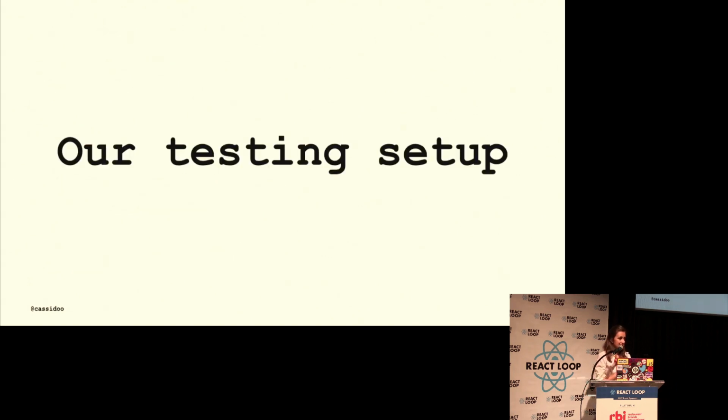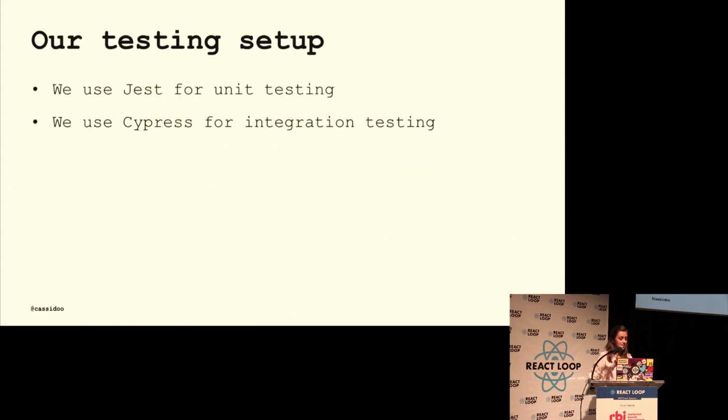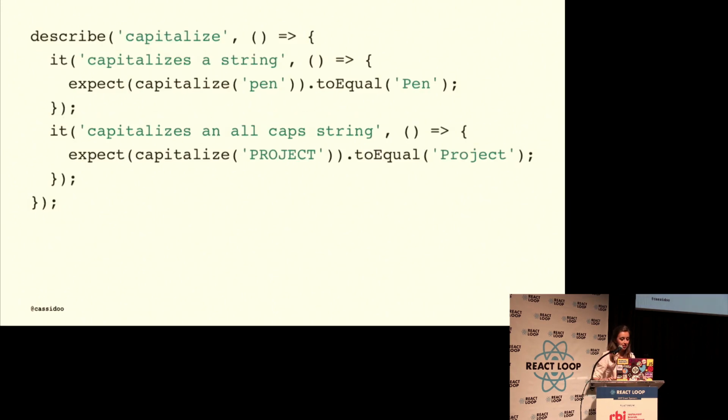Our testing setup is interesting because we have both unit testing and integration testing. For unit testing, we usually use Jest for pretty much everything, and then Cypress for integration testing. For unit testing, we don't unit test our actual components very much, and that's just what we've done so far. Some people feel very strongly about unit testing individual components, but we mostly test our utils.